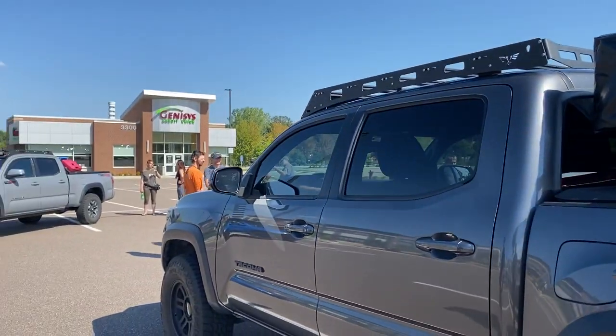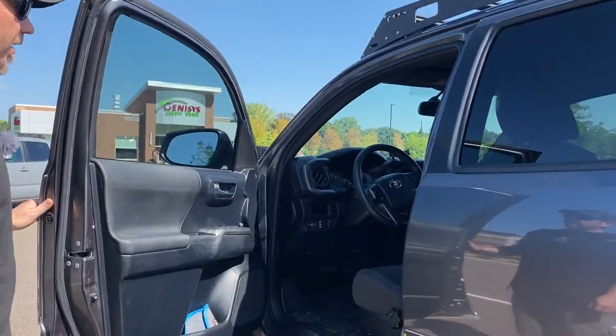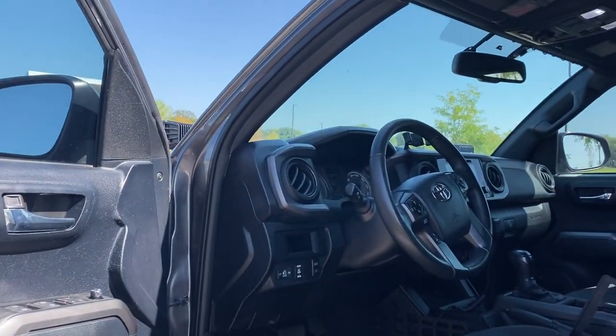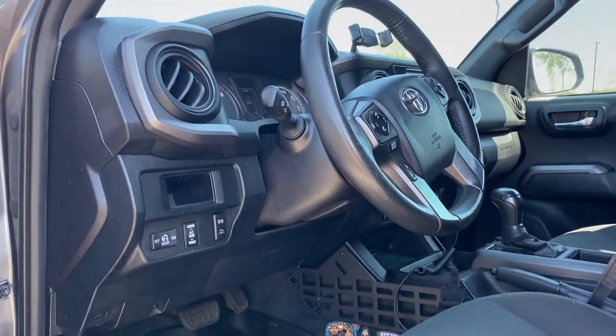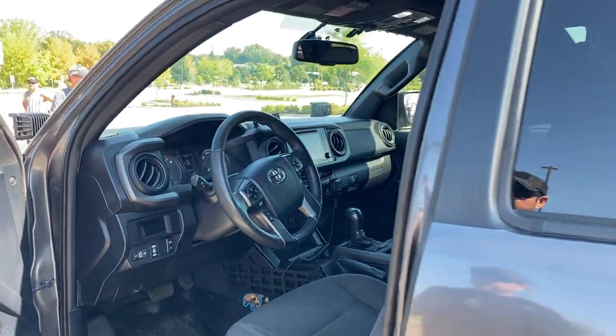And then on the inside, I did a lot of the blackout kit for the inside and then the Victory Molle panels on the side of the center console there. And that's it, really.